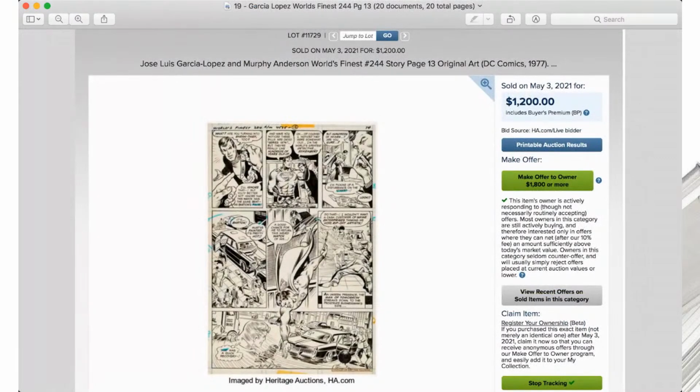Next up, we have another page. I think this is the second or third page from World's Finest 244 to come out on these Heritage Weeklies in recent weeks. Of course, I own a Garcia Lopez page from this issue. The last one we looked at went for nearly 2K, but it had, I think, better content than this page. My page I picked up for something around 800, but from a content perspective, this one kind of lands somewhere in the middle of those two pages, and the price does as well. So I think this price makes sense.